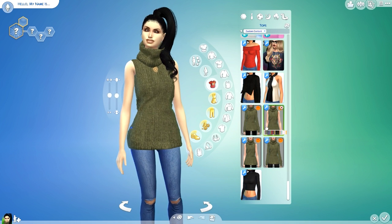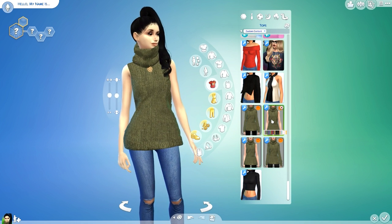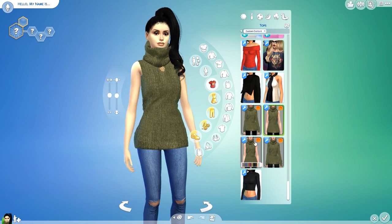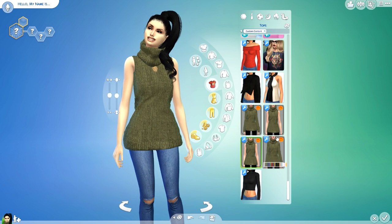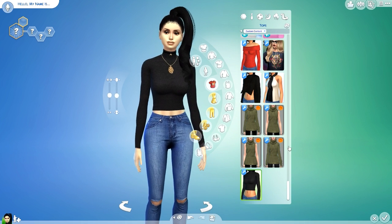Here are the cardigans, all different types of versions, with and without the sleeves. I think I have two of each for some reason. Oh, there's one thicker, one tighter. Okay, okay. I thought I downloaded one without any sort of... It was this one. Okay, that makes sense. And then there's this guy, too, which I don't know if this is new or not.